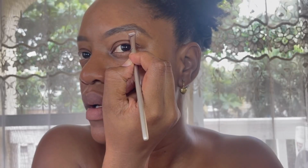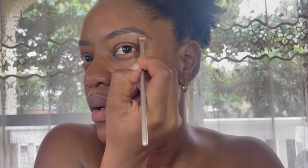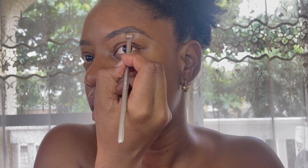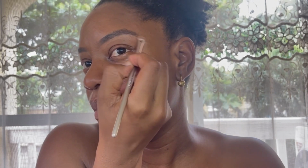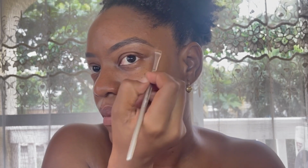Going in with the concealer brush, I am going to use that concealer to clean up the bottom and the top of my brows. So I'm gonna focus the concealer more on the outer corners, and I'm just gonna use the remainder that is on the brush to clean up the front of the brow.